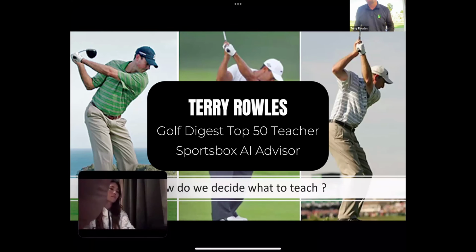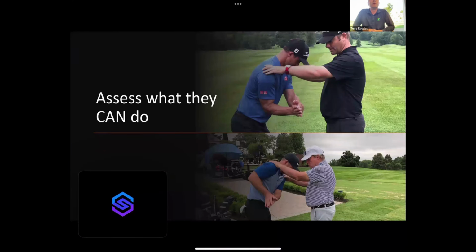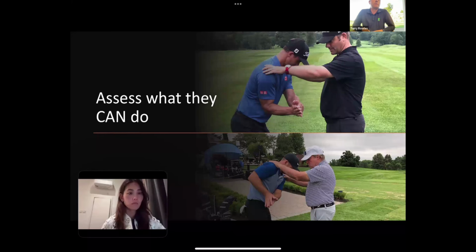And that's basically what I call the Rosetta Stone. We have to assess people to see what they can do. So we're building a swing around what their capabilities are, not what they should be and not what they're not. We're not going to teach them something they can't do, or that they may need 3 months in the gym to be able to maybe do.